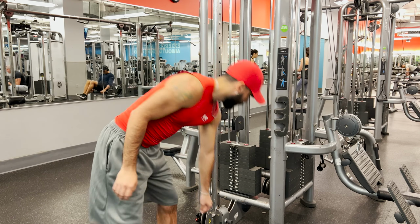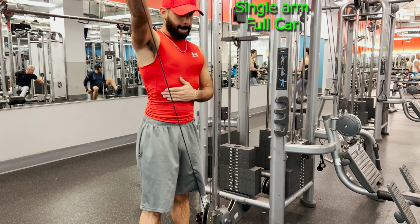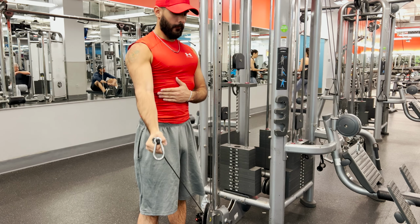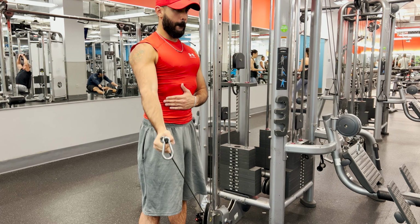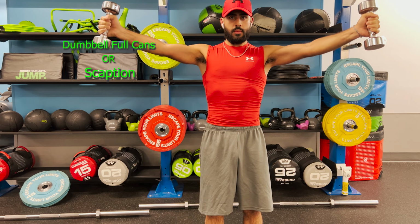Now we're finally on to some rotator cuff strengthening. We're gonna do, it's kind of like a lateral raise, but it's just in the scapular plane is what they call it. It is not in line with the body, not completely in front, but at 45 degrees. This is a great exercise for the supraspinatus, and I'm using cables here because I get constant tension.